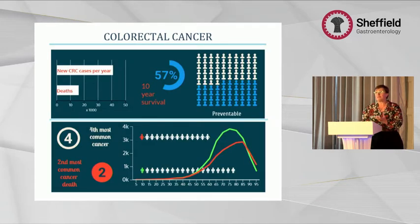So just a very brief summary of why these guidelines are needed. Well, because colorectal cancer is a very prevalent disease. So we have nearly 40,000 cases diagnosed every year and 16,000 deaths a year. So it's the fourth most common cause of cancer and the second most common cause of cancer death. So that's why we are all in this venture to try to make these figures a bit better.